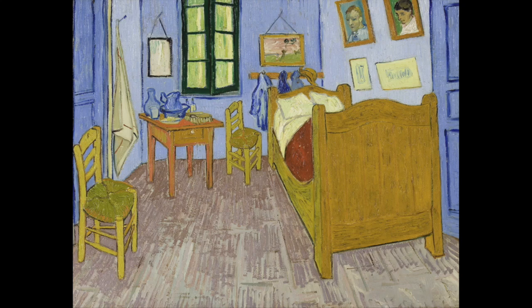So this painting is called Bedroom in Arles, and I thought it was particularly appropriate considering you're probably spending some extra time in your bedroom these days. It was painted by Vincent van Gogh in 1888. Van Gogh painted this picture of his bedroom in a place that was a dream of his. He called it the Yellow House. It was in southern France, and he dreamed of it being an artist's retreat.